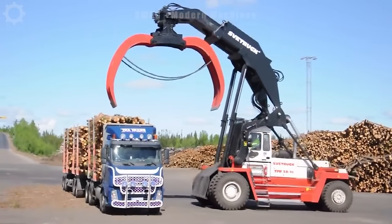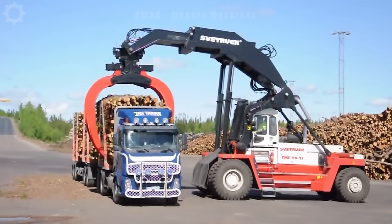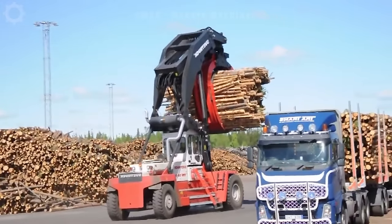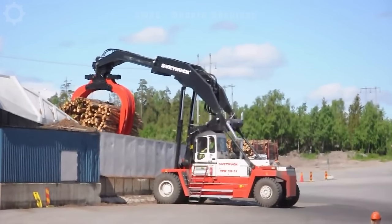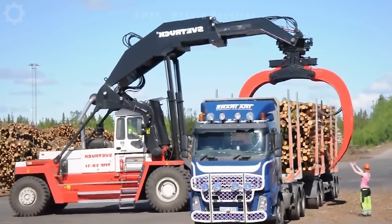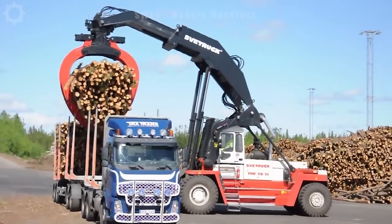The Svetruck TMF 2821 unloader is a popular type of lifting equipment, often used in areas such as warehouses, seaports, and storage areas, where daily moving and unloading of goods is required. This machine is capable of lifting goods up to 28 tons. The maximum lifting height the machine can achieve is 21 feet, providing quick lifting and moving capabilities, increasing efficiency during cargo management.